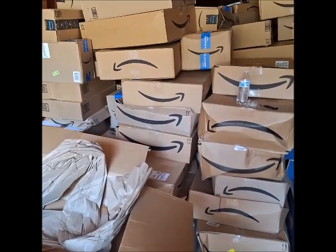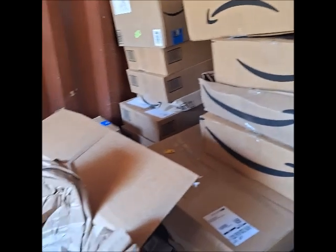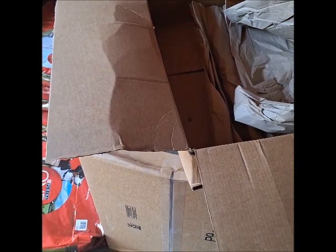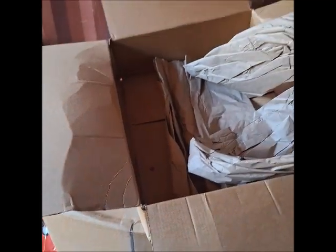So basically what happens is all the stuff comes in and you have to unbox and sort it. So your first step is moving the stuff to a work platform, and I like to have a work platform that's about 3 feet off the surface. That way it limits bending over.